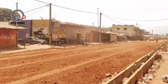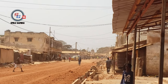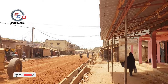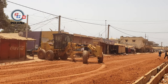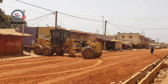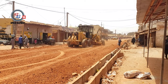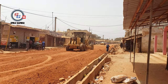But this road projects all the way to Bundung, then Latrikunda, Tabokoto. So it connects as well with the main highway that goes to Tabokoto, Abuko, Lamin, then Brikama. So I am assuming once work is done here, it might ease congestion. The people that will be going to Tabokoto and Bundung might not necessarily need to ply the main highway if they are coming from Banjul or Serekunda. Which in essence will really ease the traffic jam in the KM area.